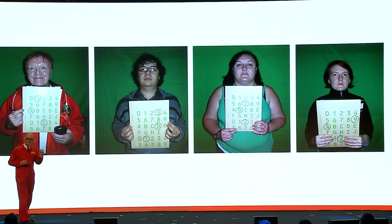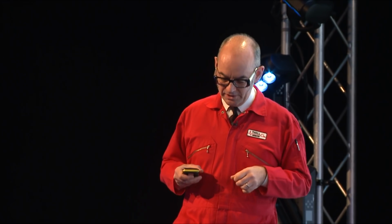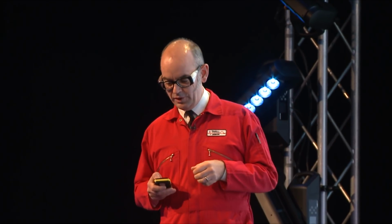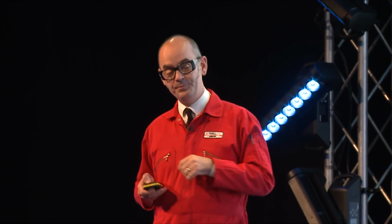Now, Marvin's sensation-seeking scale assesses people on 4 dimensions. The first dimension is the thrill and adventure-seeking scale: how much we like to undertake sensational activities. In fact, this is Joe Walker, one of the first X-plane pilots going at supersonic speeds. He would have scored probably 10 out of 10 on the thrill and adventure-seeking scale.